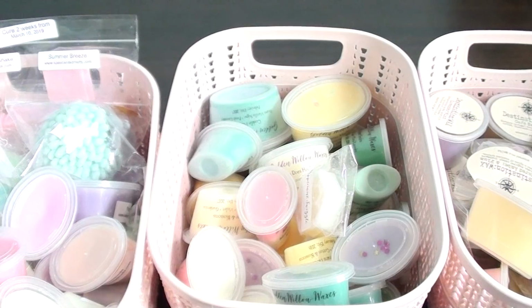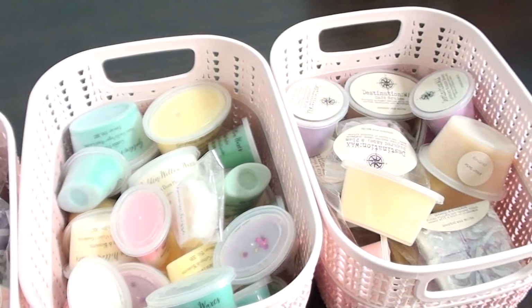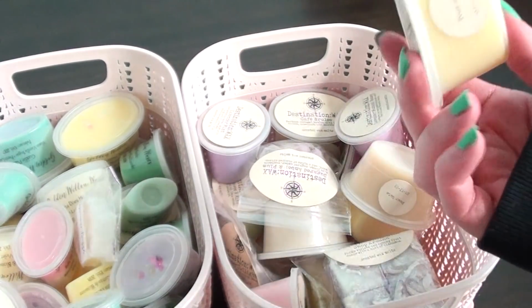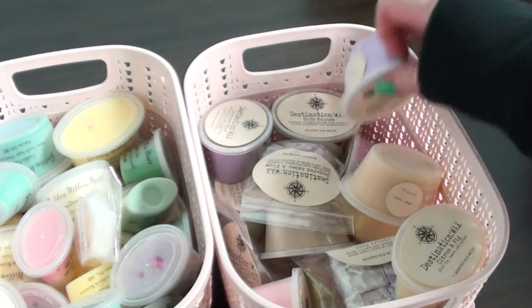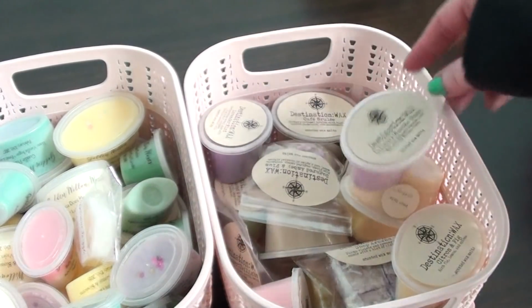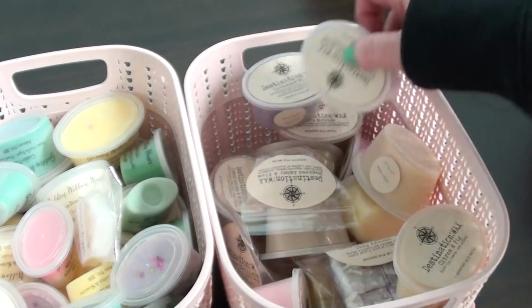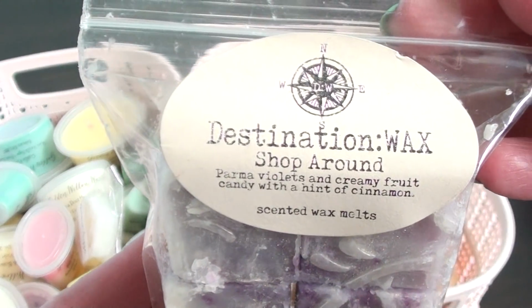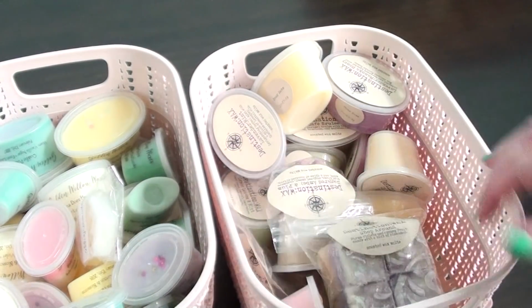All right. These are pretty much the first 3 bins from that shelf. I got these from Marshall's. I just happened to find them. I was looking for some smaller little bins to put some of the smaller things that I have in. So this is Destination Wax. I have Citron and Fig. If you just saw my recent haul, that's pretty much what is all in here, all of the different scent shots. I like how they hold the scent shots really nicely. Lavender Mint. I do have some of the blocks in here. I have Shop Around. I have some samples in here as well. Meyer Lemon Salsa. So that's this first bin.